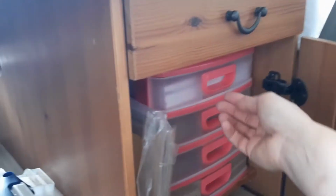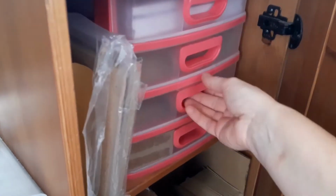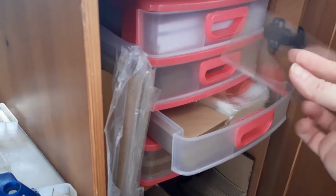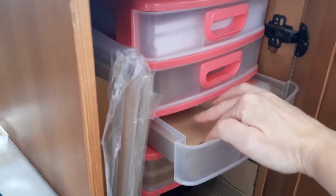In this cupboard, I keep my paper and card for my wish bracelets. And then I've got all the envelopes in there. I've got the sleeves in here. I do use biodegradable sleeves and recycled cards and envelopes. Trying to be a little bit greener.